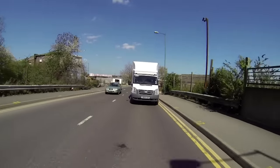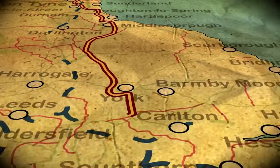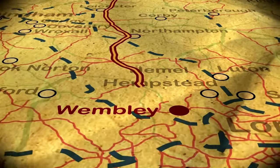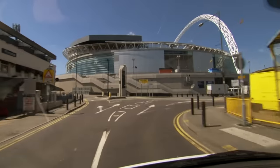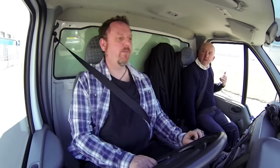The next day, Drew and T are straight back on the road after receiving a phone call from a new contact. It's a long 5-hour drive south to North London, but they hope it will pay off. We're in North London today, next to Wembley. Which I've never been to. No, I've not been here before. To meet a guy called Mark, who runs a company called Prop Hire and Deliver.